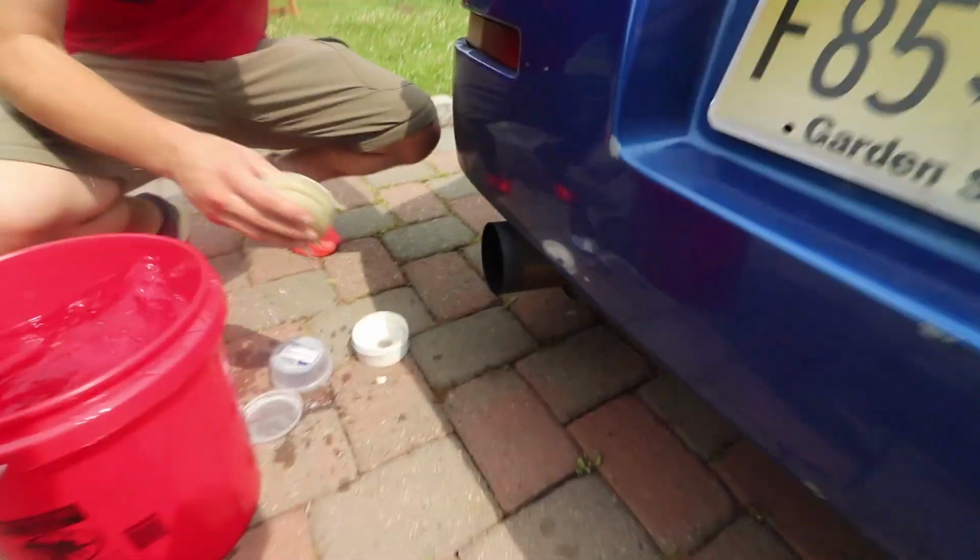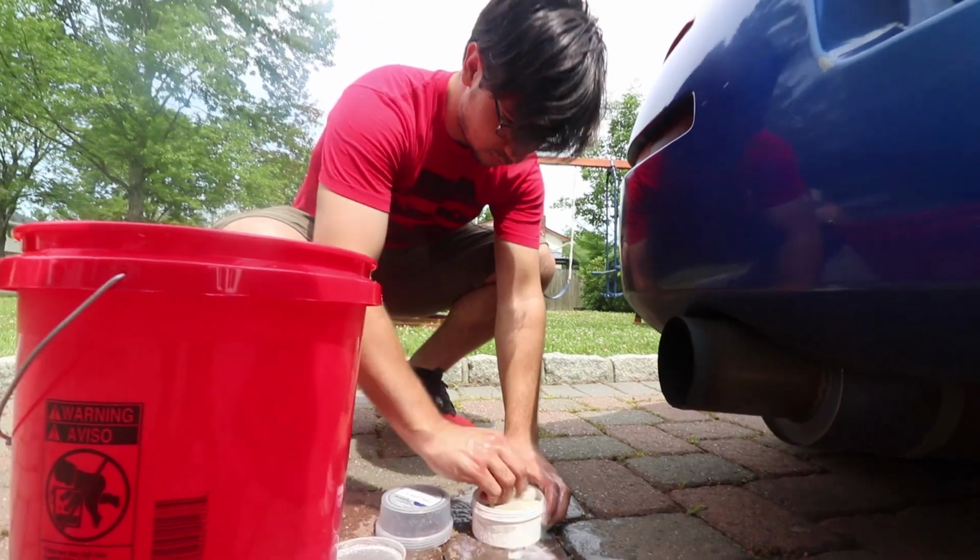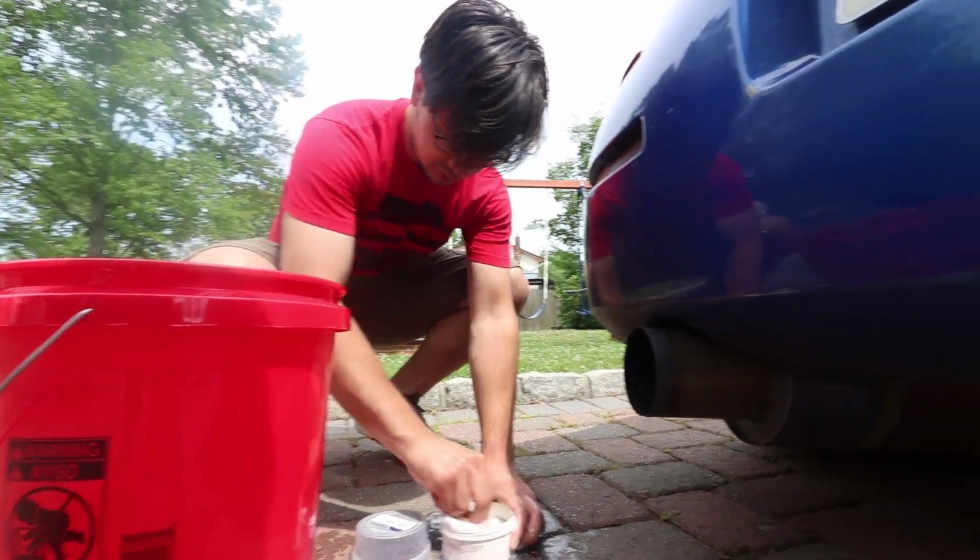Good little cleaning of your exhaust. Ali working his magic. Stuff is the bomb.